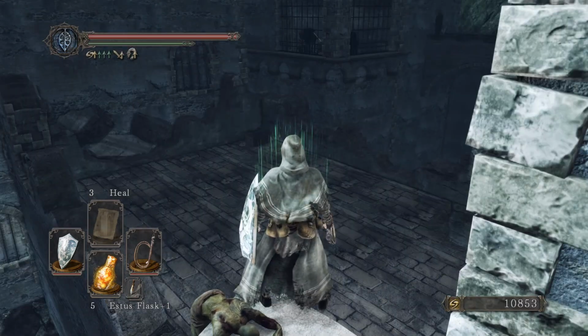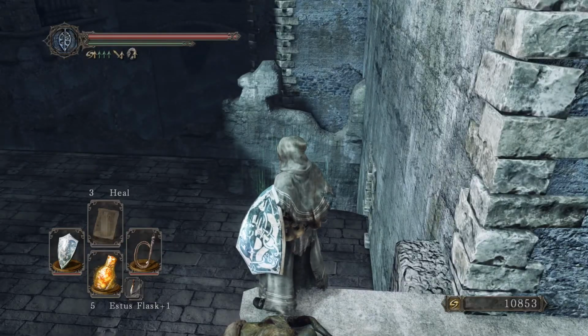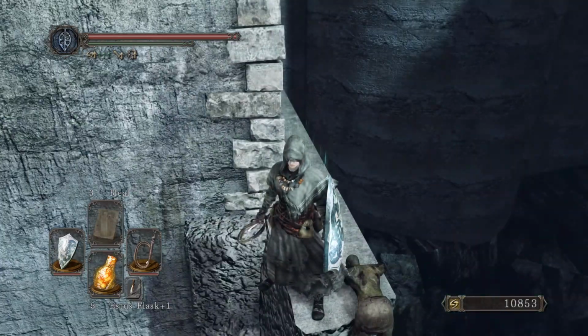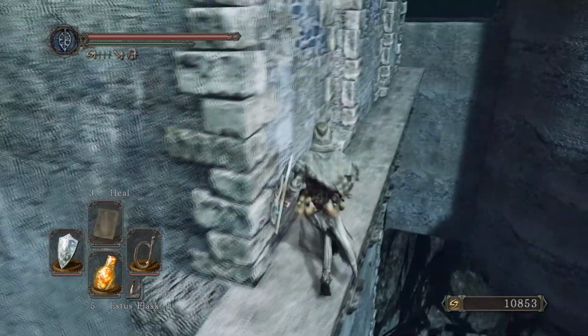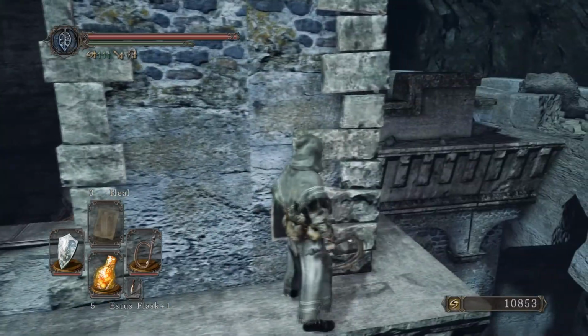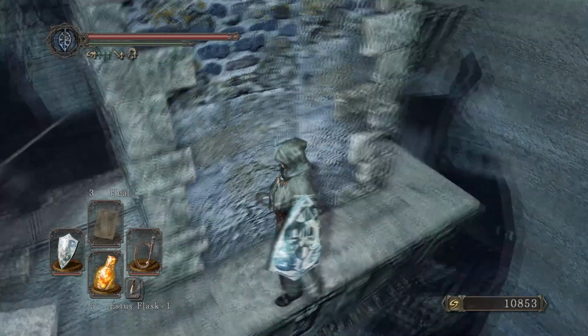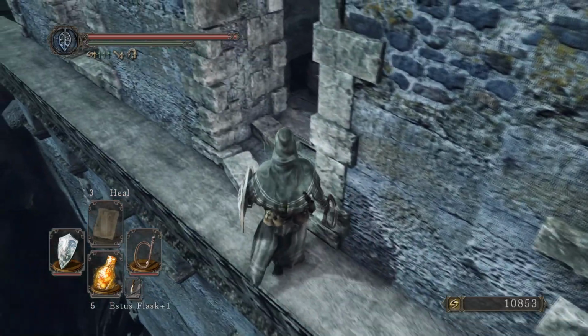Oh, you know what? One thing that they changed in Scholar of the First Sin, I don't remember it happening at all in the original Dark Souls 2, is that the Pursuer shows up as a black phantom repeatedly. Yes, he saw me, but I don't think he can get up here at all.